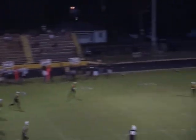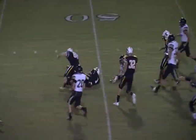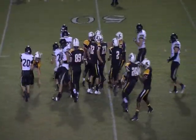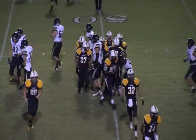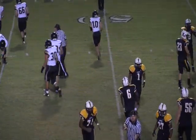Bryce Finger steps into it at his own 40, taking it the 20-yard line across the 25 to the 30, breaks the tackle at the 40. He may go all the way. One man to beat, and down he goes at midfield. They'll spot it at the 49-yard line, and Kennet will take over there, 1st and 10 at their own 49.